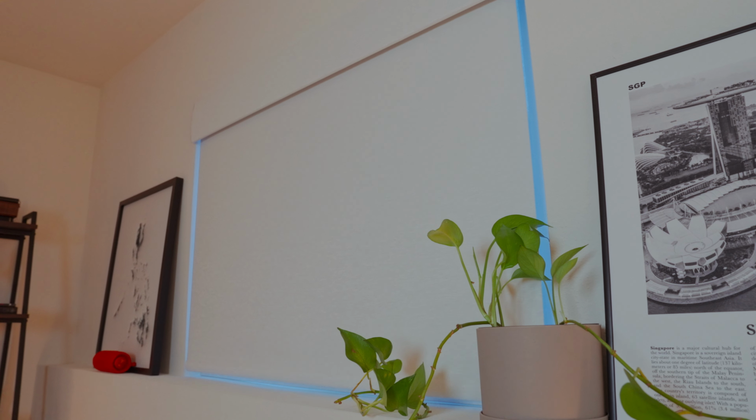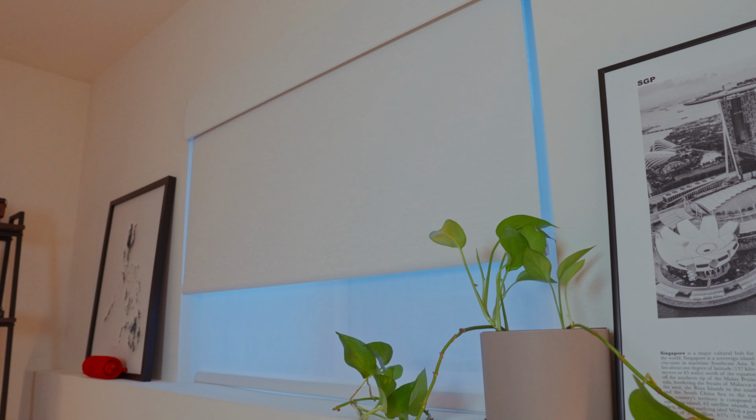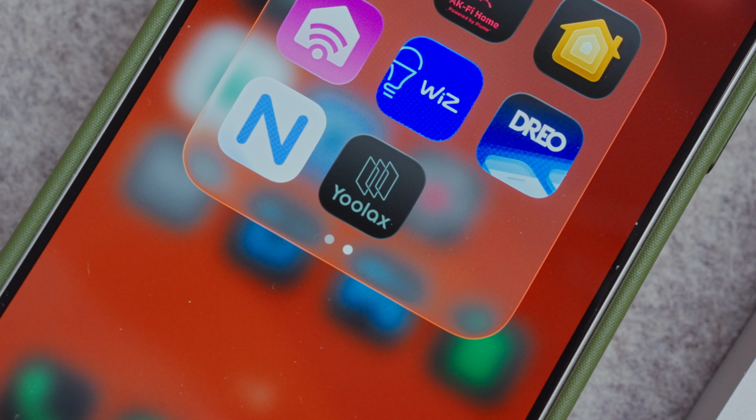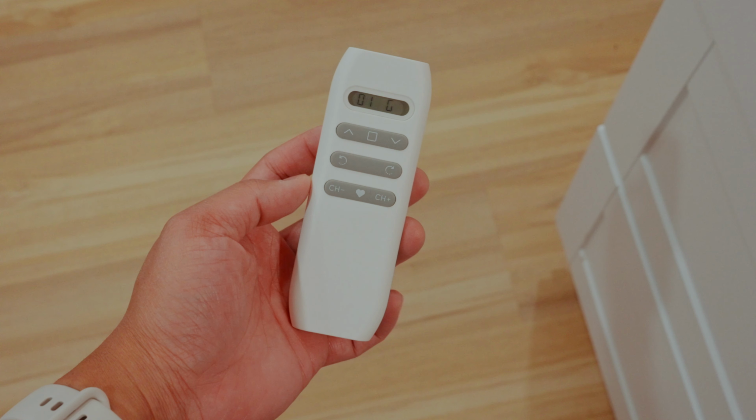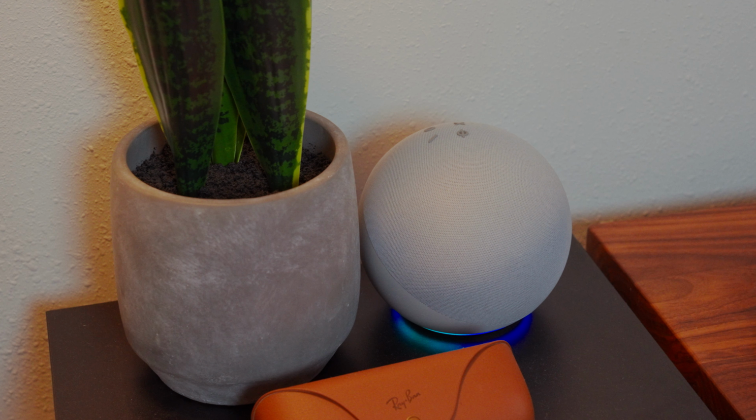The motor is really smooth and quiet, so I can adjust it even while I'm recording without ruining my audio, and it's so convenient to operate. I don't have to get up and change anything manually. I can control everything through the remote, or even by using voice commands with my smart home.